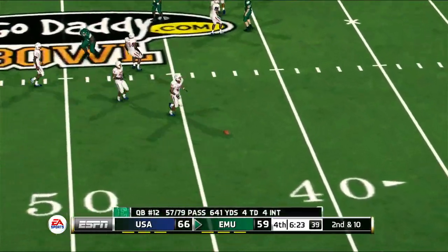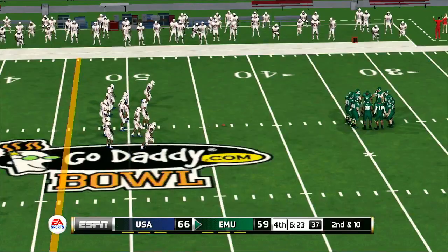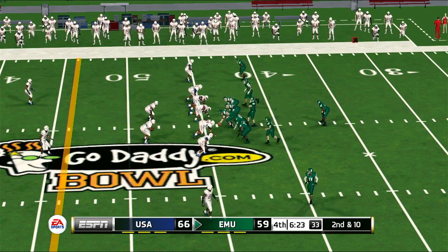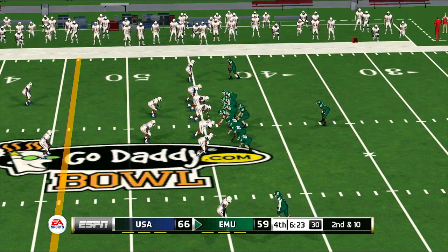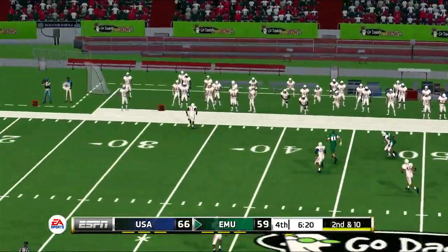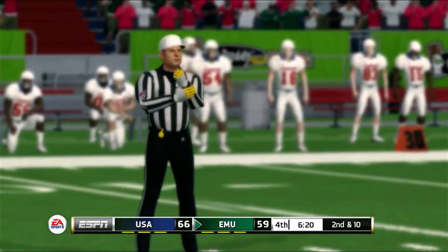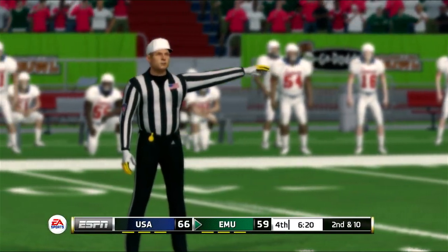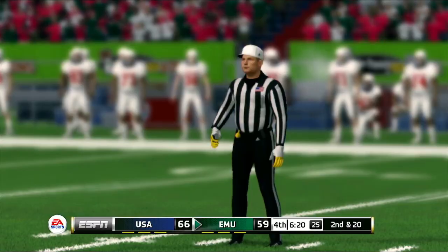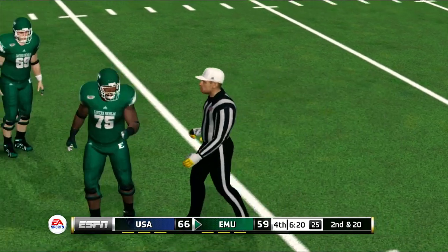Looking for his man, incomplete. Second down, 10 yards to go. Ball on their own 44. Gets rid of it. Looks like someone was called for holding. Holding. Offense, you got to be careful to avoid these. Penalties are a great way to stall out a drive.